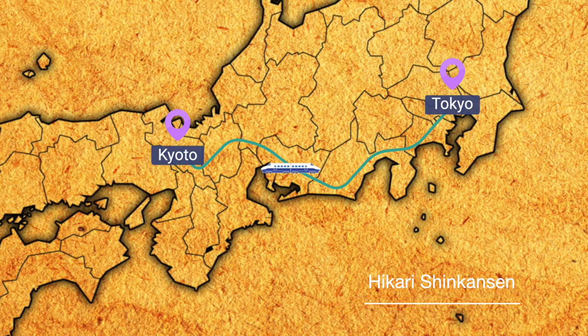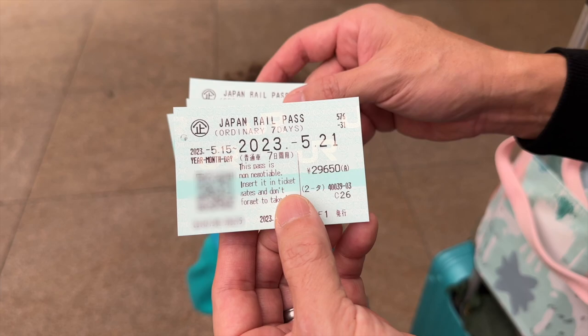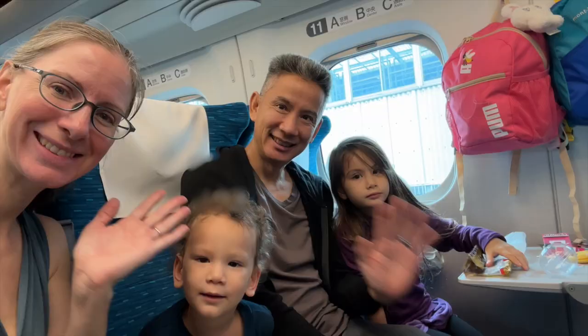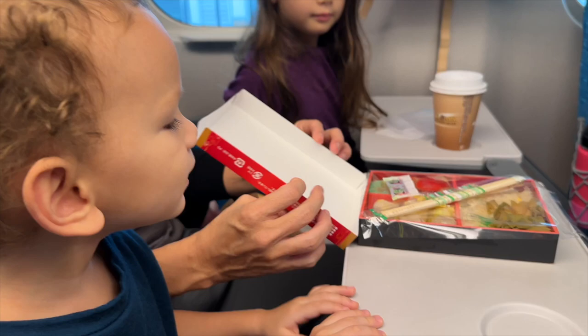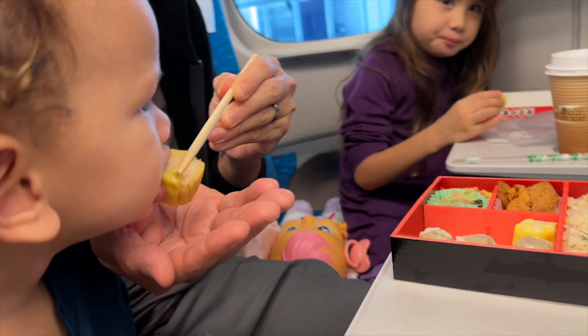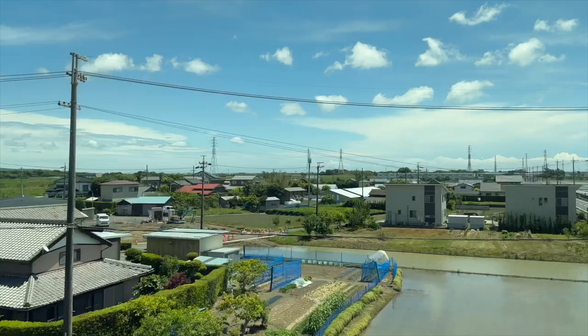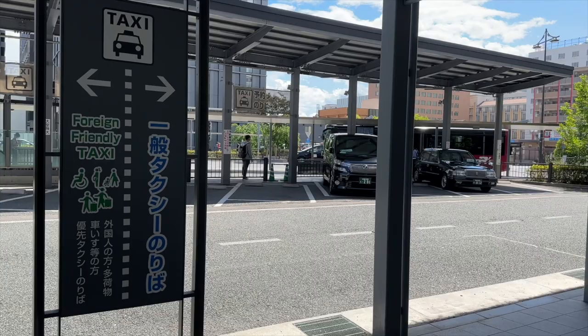Today we depart Tokyo and head to Kyoto. We reserve seats on the 11:10 a.m. Hikari Shinkansen. We arrived at Kyoto Station and we're going to take a taxi from here.